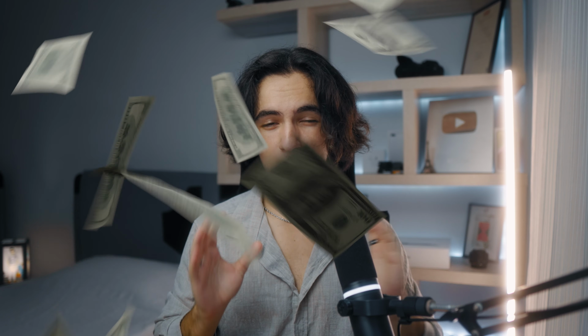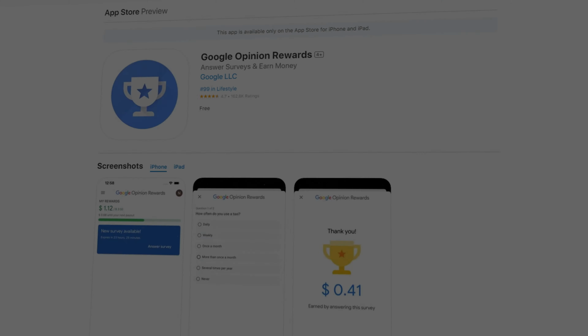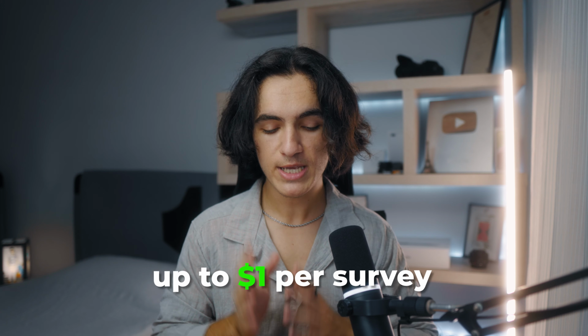And then Google will pay you a little bit of money every time you finish a survey. Now, obviously, don't expect to make thousands by just doing surveys, but still, you can make a little bit of money on the side. But how does this work? You download the app onto your phone, and then Google will send you surveys around once per week, and they will ask you some random questions so they can collect data and make their companies even more profitable. And Google will pay you up to $1 for each survey you finish.